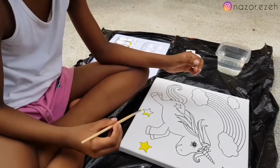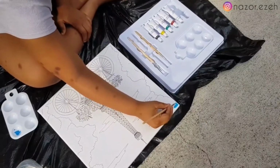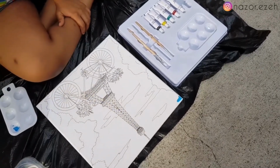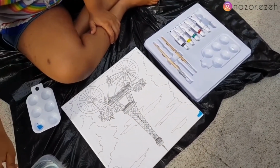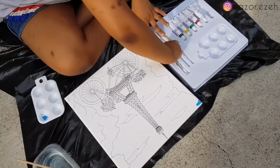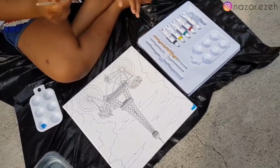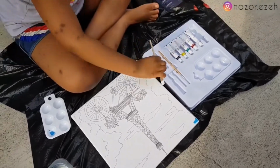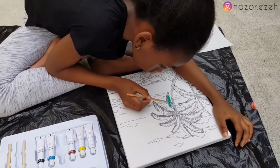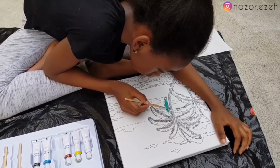I'm coming to your station now. That small brush will take a lot of time. Okay. Use the bigger one to color the background, okay? I need paper towel to wipe off the water now so I can put it back. Okay. The pace at which you are going there, you're gonna paint it all day.